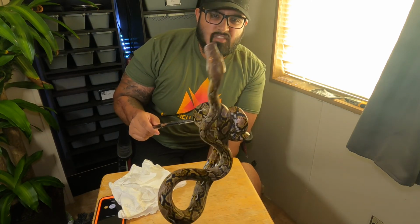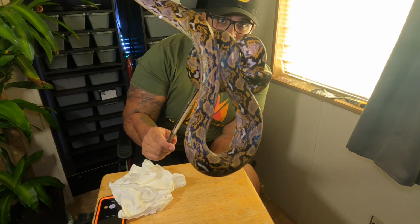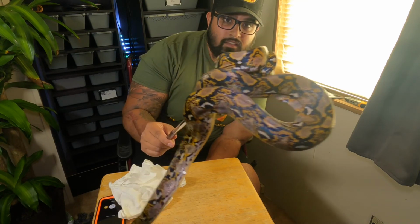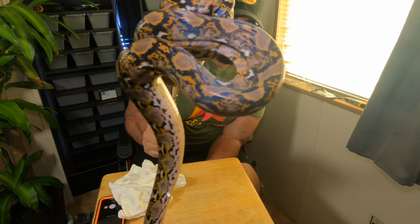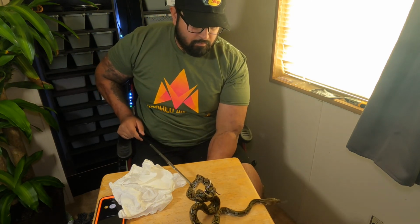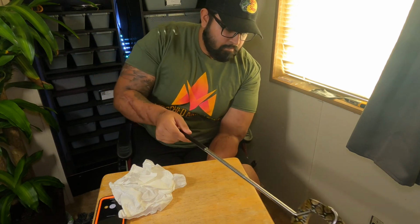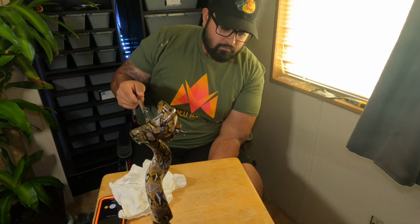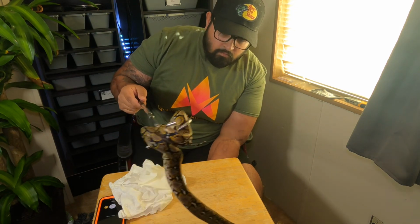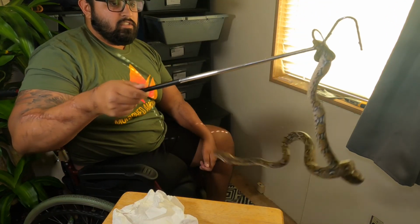She did go to the bathroom in the bag, so I'm gonna have to clean her up. But you can see the colors on this girl are really different. Wow. Begin this girl adjusted in her cage.